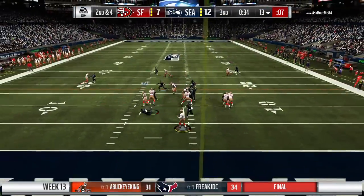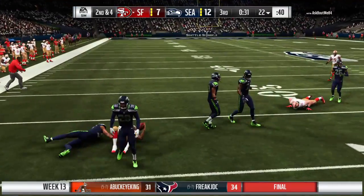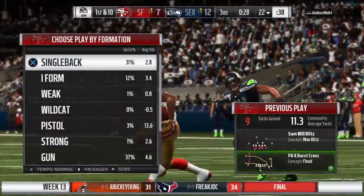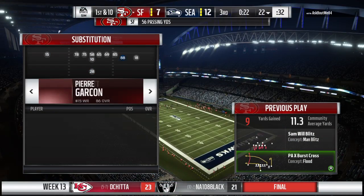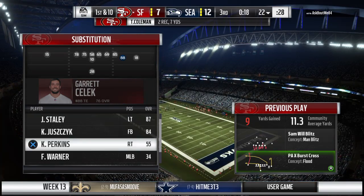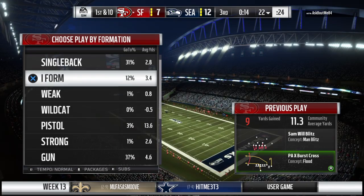Play action. Garoppolo drops it off for Coleman, and they'll bring him down here up at about the 22-yard line. It's a 9-yard gain, and it keeps the drive moving. That was a pretty favorable situation there. What would you call that? 2nd and manageable? Smart play, too. Didn't force it downfield when he didn't have it. Just checked it down, let him get the first down, and that's exactly what he did.